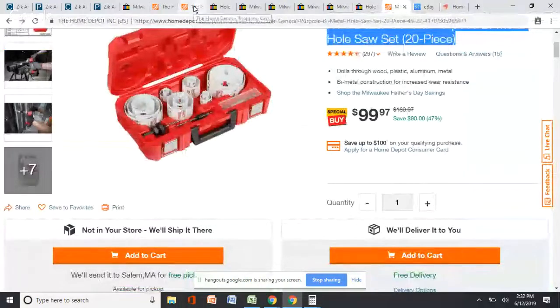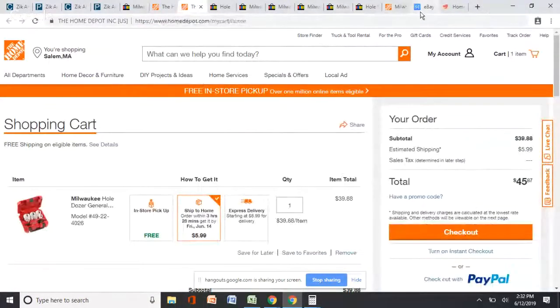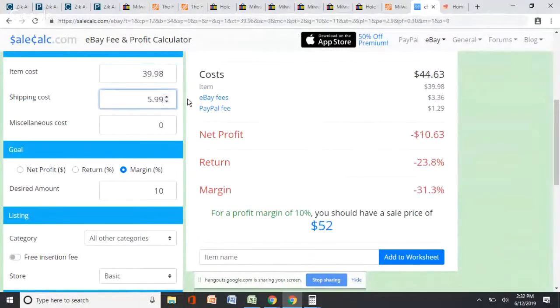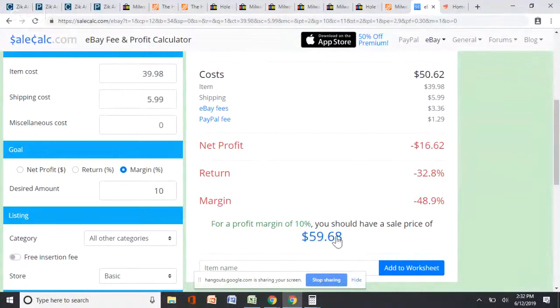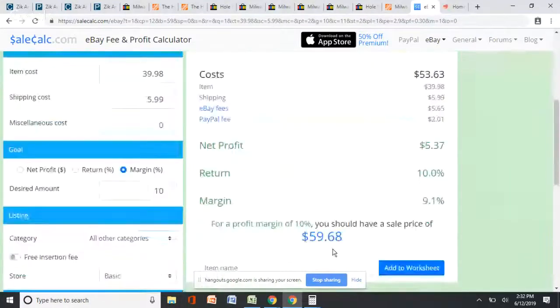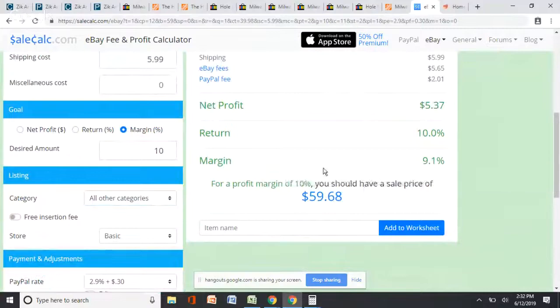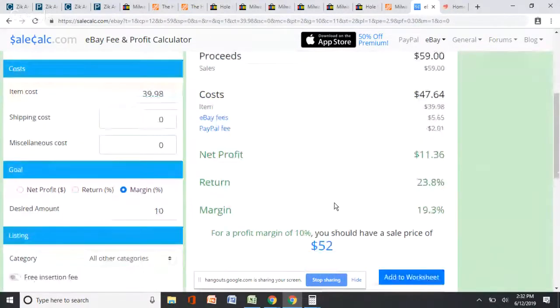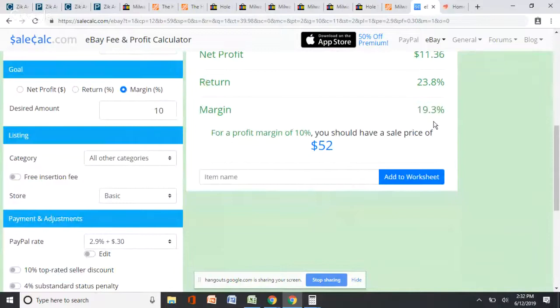And the same with the other item. So this item is $39.98 plus the $5.99 shipping. And like I said, you do about 10%, so $59, as shown in my other example. So it's a 9% margin, but you combine that with a second Home Depot order. You save on the $5.99. And you get a 19% margin. You see how that works? Yeah, so that's the power of Home Depot.